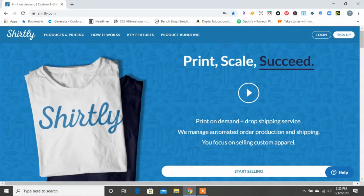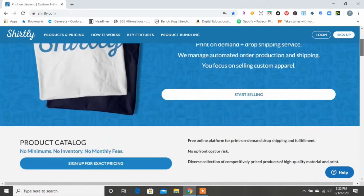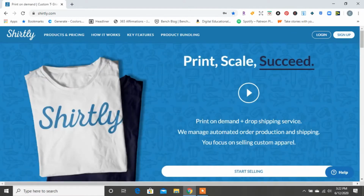Here to talk to you guys today about Shirtly. I do have a sample shirt from Shirtly. It is another print-on-demand site that you should be using in 2020. So they have their products and prices here. It shows you how it works, key features, and product bundling. Their, I guess, slogan is print, scale, succeed.